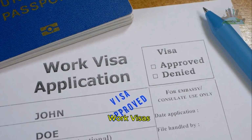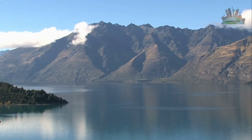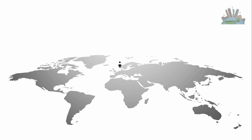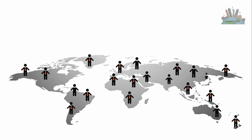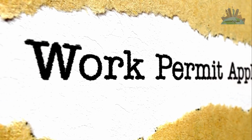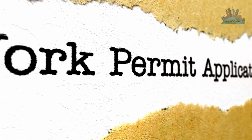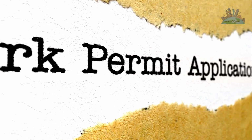Work visas. A work visa is required if you intend to work in New Zealand, whether temporarily or as a pathway to permanent residency. One of the most common categories is the Accredited Employer Work Visa, AEWV, which requires you to have a job offer from an accredited New Zealand employer. To qualify, the job must meet minimum salary thresholds and your employer must prove that they cannot fill the position with a New Zealand citizen or resident.